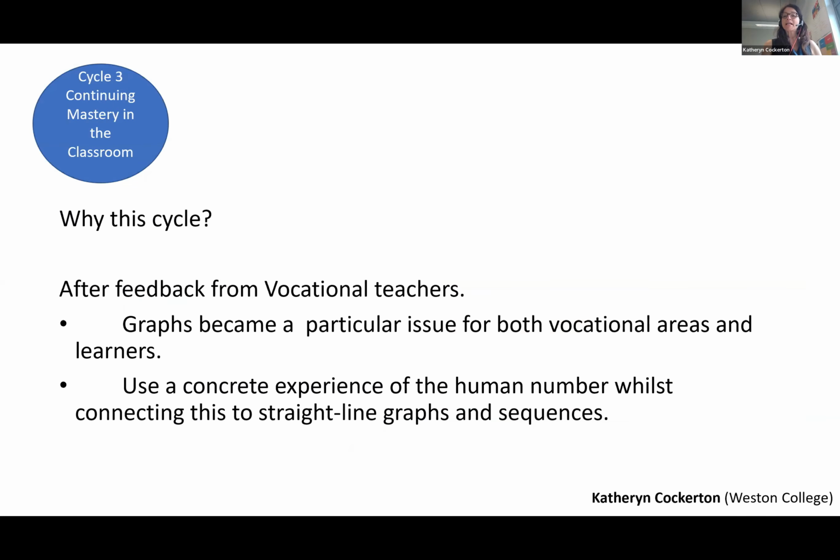So bringing mastery back into the classroom, we continued to do cycle 2, but we came back to the drawing board about getting maths back into the classroom. We got some feedback from vocational teachers that were finding graphs particularly difficult for learners to understand, especially level 3 learners. There was quite a bit of graph work that they had to do. So we decided to go back to the concrete experience using a human number line.